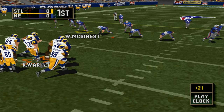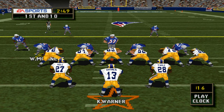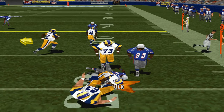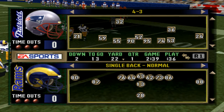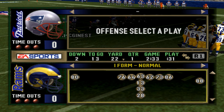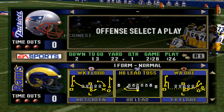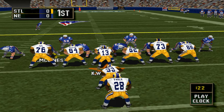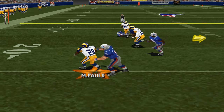Ready, break. The Patriots come out in a dime package. The toss. Second down. Ball on the 22-yard line. They'll line up in the I formation. The toss.